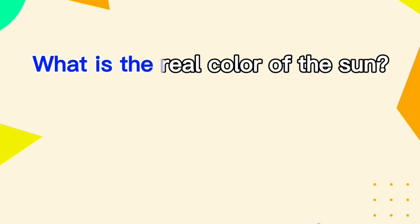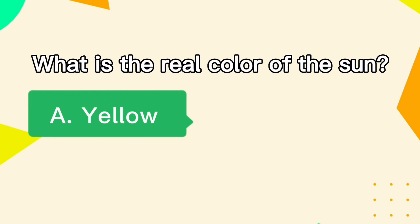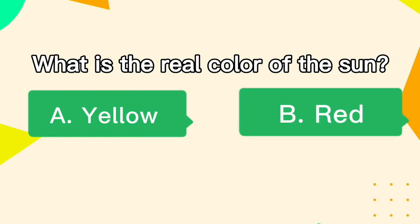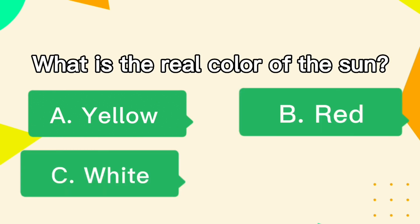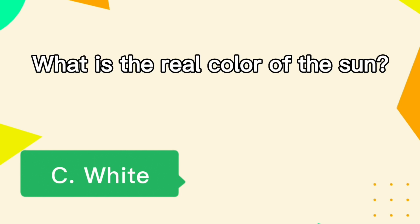What is the real color of the sun? Try to guess. Try and try. A. Yellow. B. Red. C. White. D. Orange. You have 3 seconds to answer. What's your answer? All right, the correct answer is white. Very good. Awesome. Learning is fun.